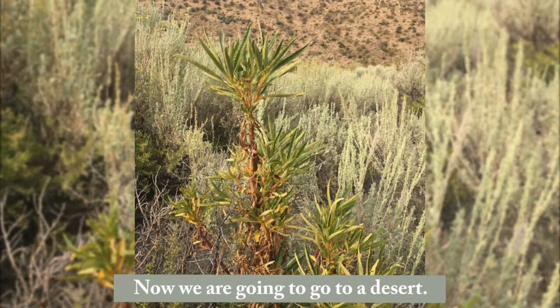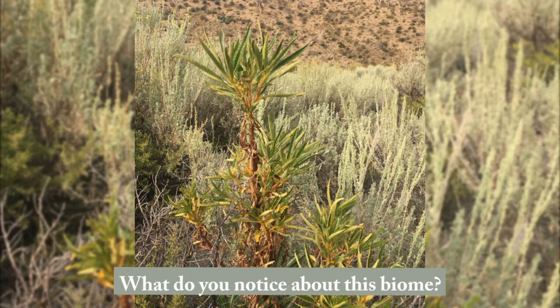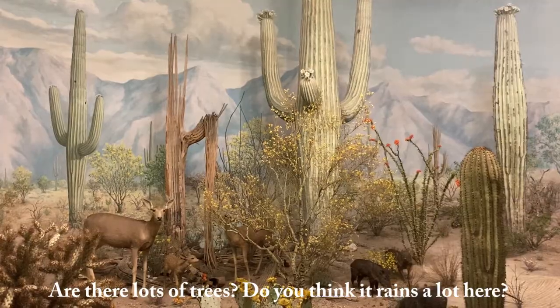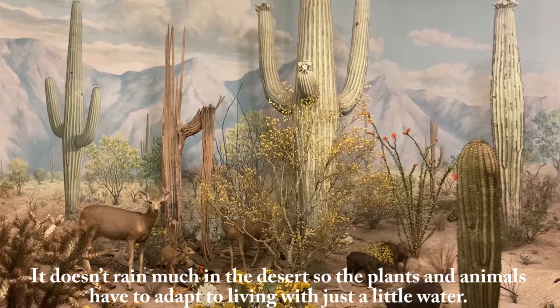Now we're going to go to a desert. This desert is in the southwestern US. What do you notice about this biome? Is it shady or bright? If you said bright, you are paying attention. Are there lots of trees? Do you think it rains a lot here?